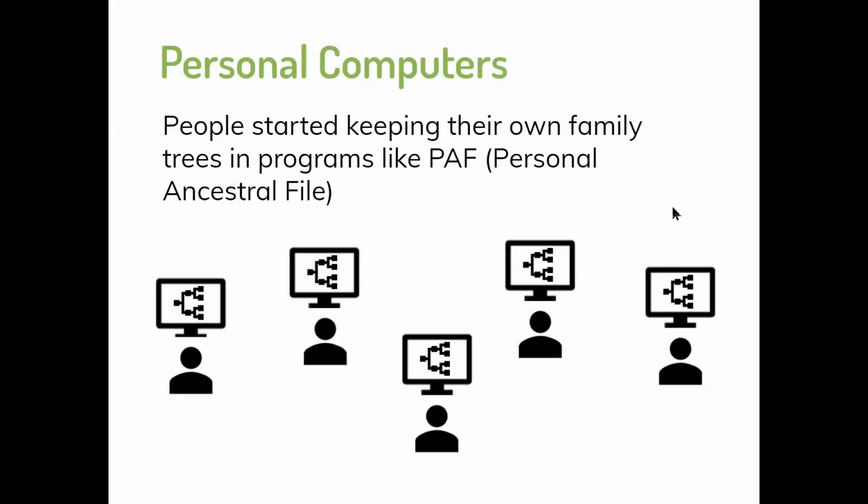And then personal computers came along in the 1980s and people started keeping their own family trees in programs like PAF, Personal Ancestral File, or other similar programs. So this, for obvious reasons, is a step up from paper, but yet people were still all having their own little individual trees. And yes, it was easier to provide somebody with a copy. You could copy it onto a floppy disk and give it to your cousin or your grandparent or whatever, and they would be able to use it in their own genealogy program. But still, the model was that everybody had their own separate tree.